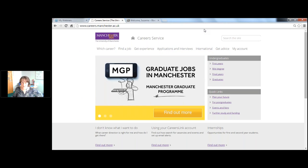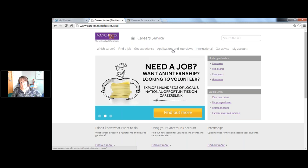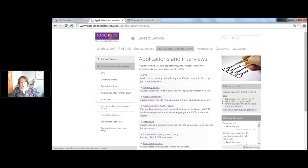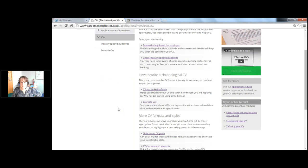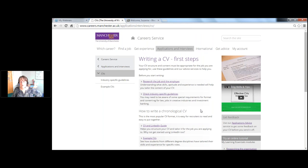So if I just highlight a few things for you. This is obviously the Careers Service website. And under our applications and interviews sections there's a whole section on CVs, and there's all sorts of stuff in there that will help you. You'll find links there to handouts. There's also some example CVs in that section, including one for a biochemist. And there's also links there to the My Learning Essentials modules on the library website, which again talks a bit more about structuring your CV and tailoring your CV. So those are general resources that you can take advantage of.